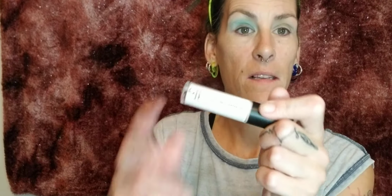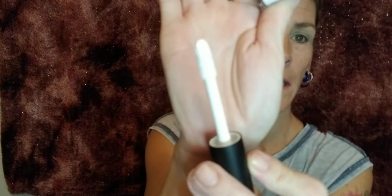Oh, I freaking hate these things sometimes. They mess up my palette. Yeah, two different eyes. That's what I'm doing. I wanted to feature that e.l.f. stuff, and it works pretty good as a base. So it's the e.l.f. Camo concealer in white.